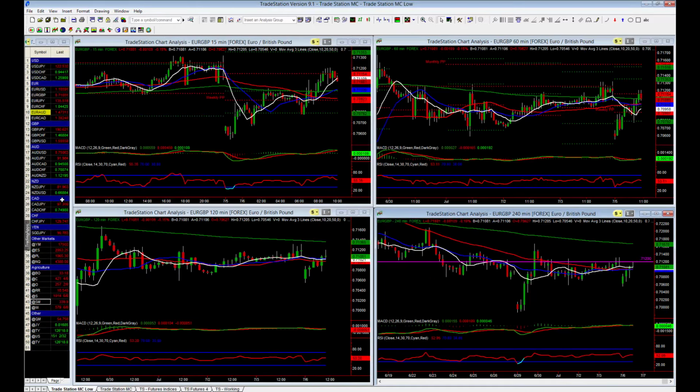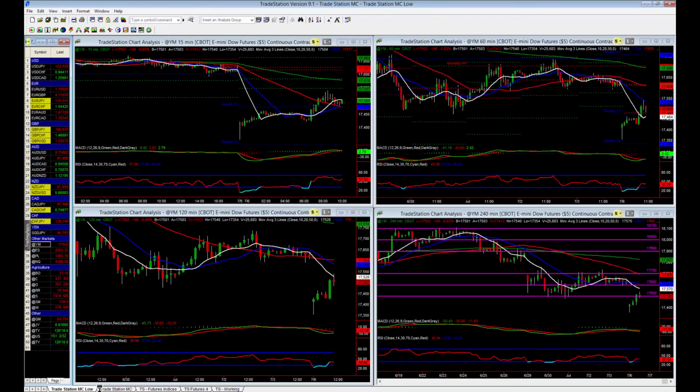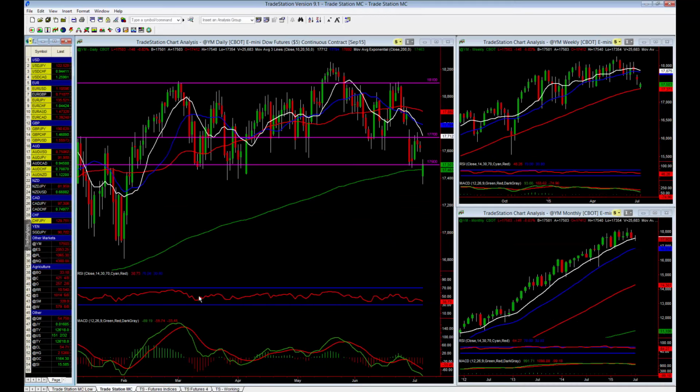One of the other markets that we were looking at was the US stock market. So when looking at the US stock market, let's take a look at the mini Dow future. Again, we've also had a big gap in the markets. The markets have opened up significantly lower than they closed on Friday night.